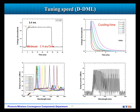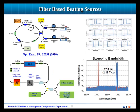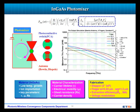We investigate the tuning speed of our dual mode lasers. In this case, this is the tuning turn-on and cooling time. So we get 2.4 milliseconds for 3 nanometers. So this is very nice performance. And this is what John already showed.